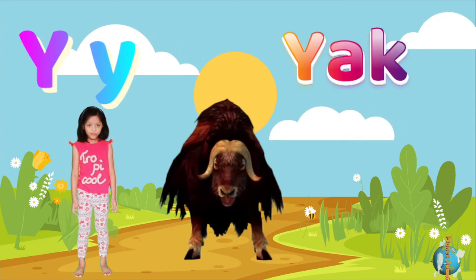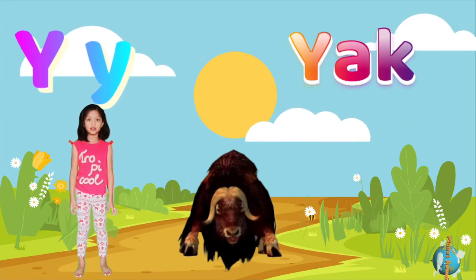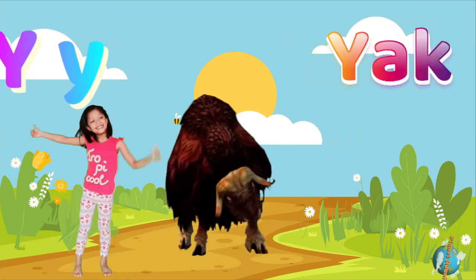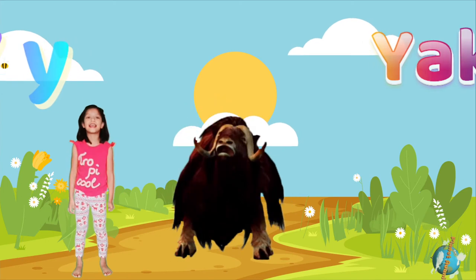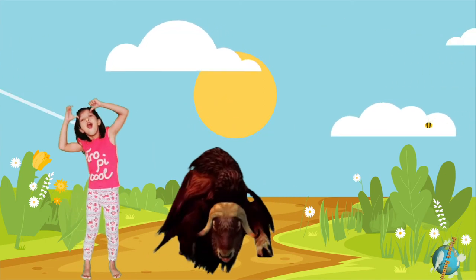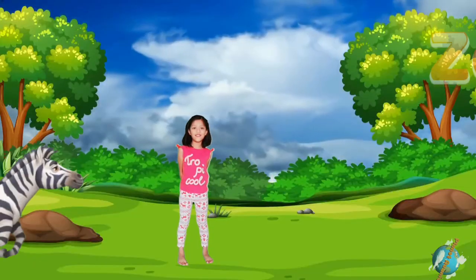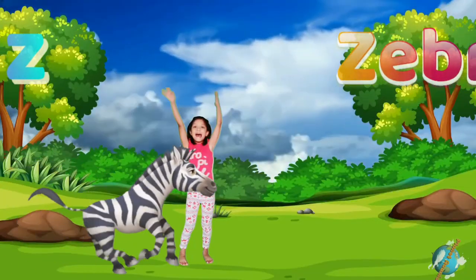Y for yak. Yaks have four stomachs like cows. Y for yak. Z for zebra.